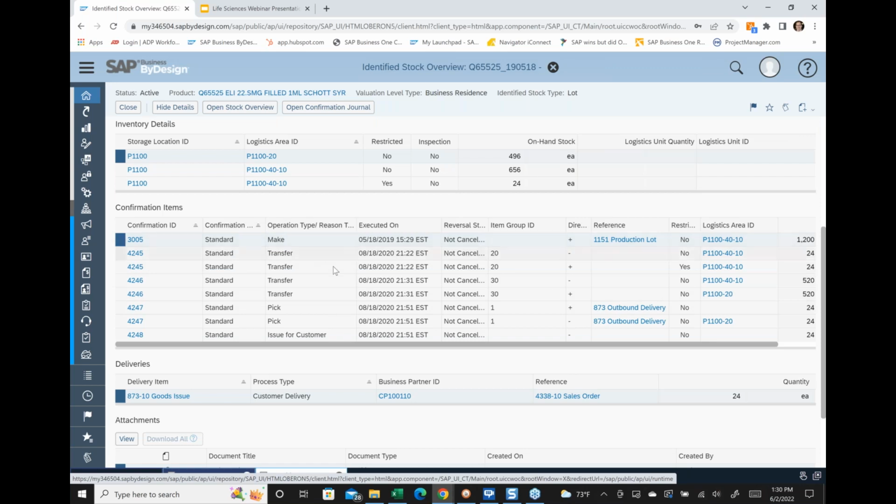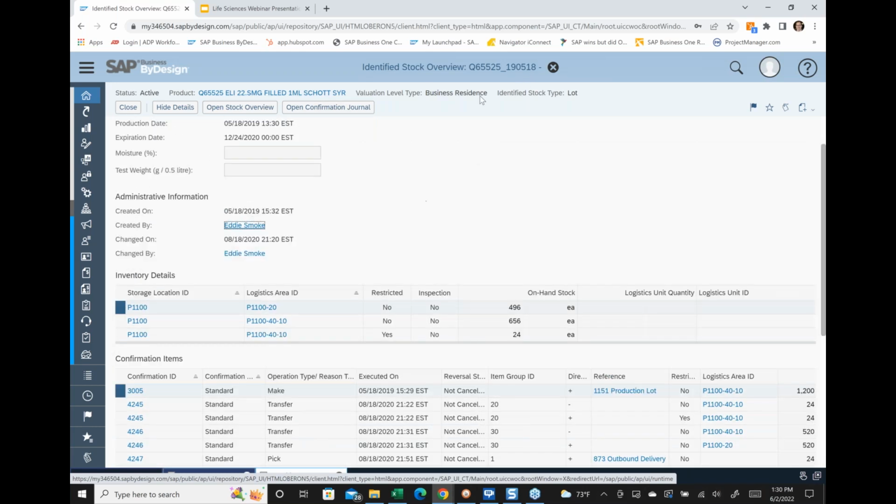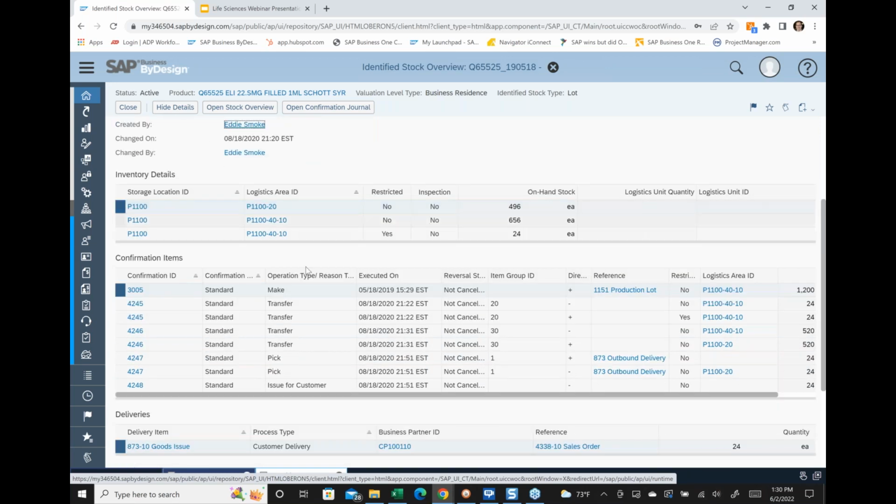So here we made it, we transferred in between, we picked it, and we went and shipped that to a customer. So as we take a look at it, again, from a track and trace perspective, you have the ability to see everything that's happened to a lot, to a serial number, et cetera.